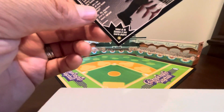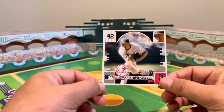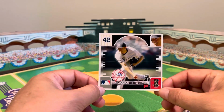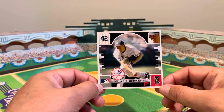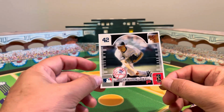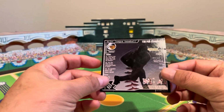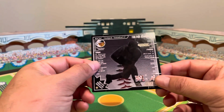Let's see if I can't get... There it is, number 41 it is. And this is Mariano Rivera, obviously the greatest relief pitcher of all time. You don't have to take my word for it. The numbers speak for themselves. And it's an odd thing. It's called a standee.